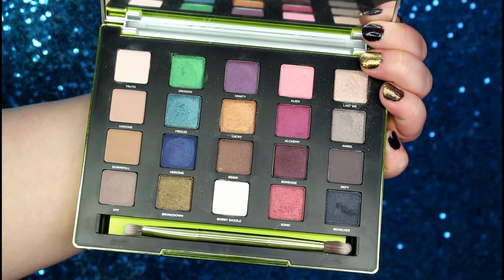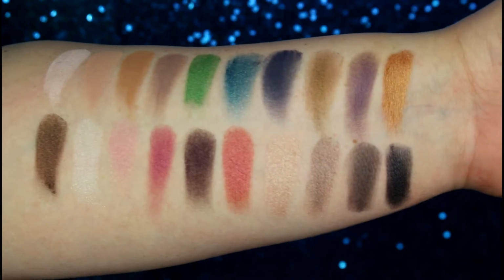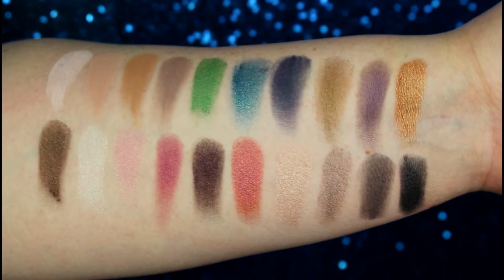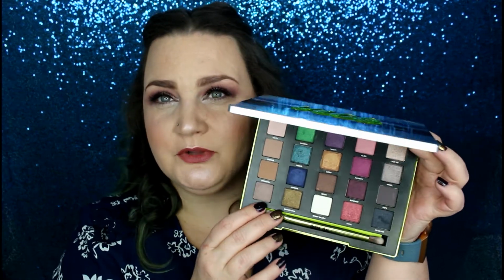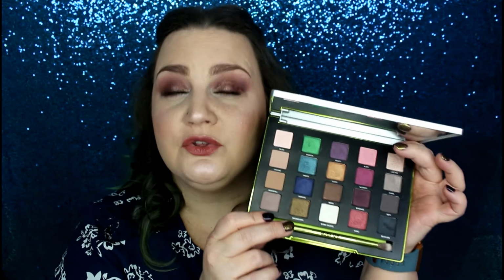If Urban Decay had any sense whatsoever, they would bring this back and make it permanent, and they would make a fortune because this is such a good palette. You want to talk about one of the most well-rounded, easy-to-use palettes in my collection and the most visually pleasing? This is definitely right at the top of the list. This is such a good palette.